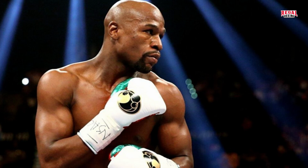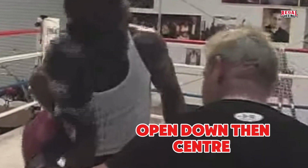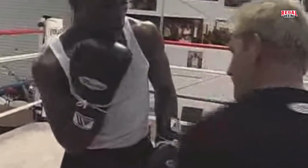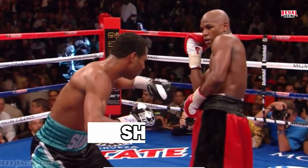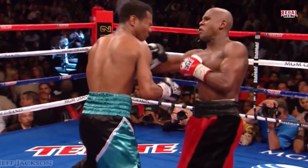All right. And so the Philly shell stance used by Floyd Mayweather is built to counter-punch traditional stance boxers. The stance utilizes the moment of vulnerability opponents have after they've punched to counter. Mayweather demonstrates how he can catch opponents' hooks and counter. Opponents are momentarily open for him to land clean punches. The most famous counter-punch affiliated with the Philly shell is the shoulder roll counter.